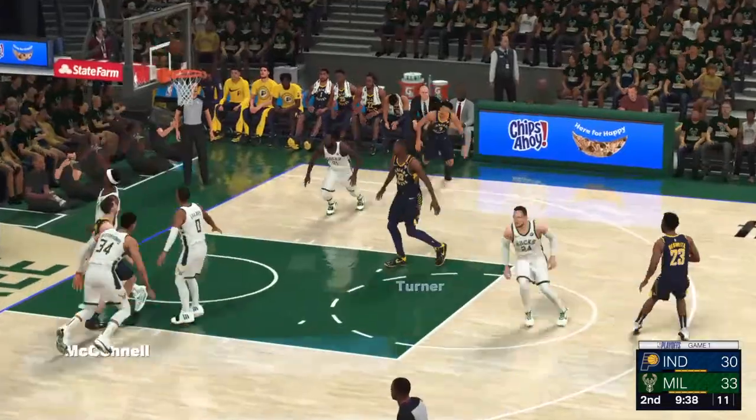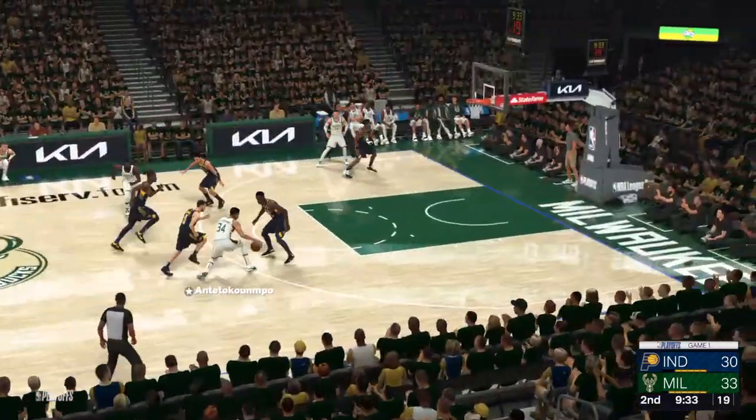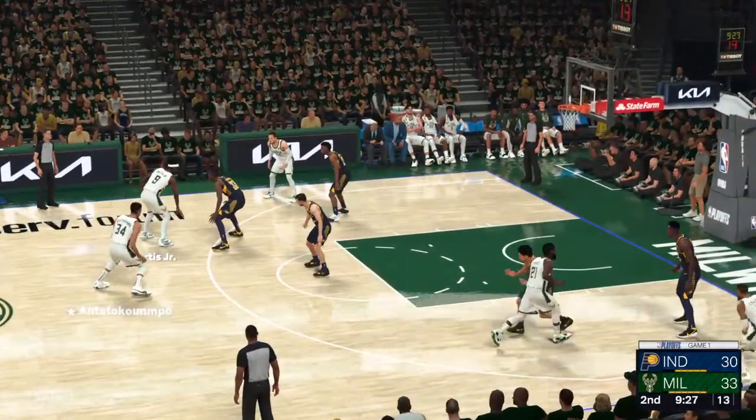Defended by Lillard. McConnell's shot is off. I don't think the defense does enough out there to bother him. I think that one's all on him. Just a flat-out miss.